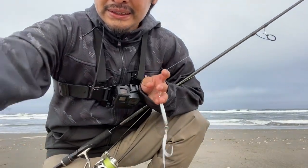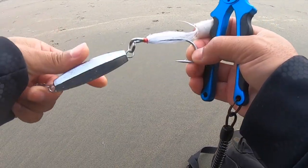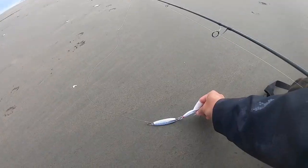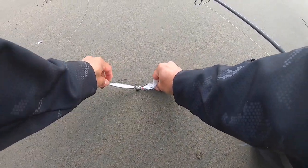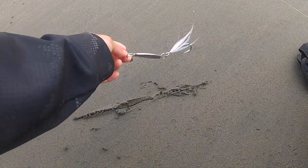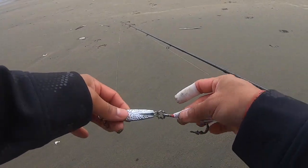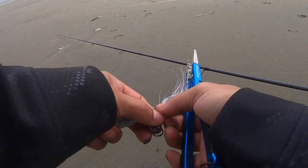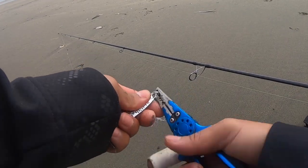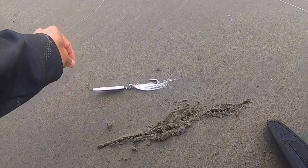I noticed that my Mickey jig, the hook is pointing down like that, so I'm gonna switch it up. I don't want it pointing up, because when this lure hits the bottom, the hook will catch the sand and dig in, and if you come across rocks or weeds, you are just gonna get stuck there and lose your lure. So we're gonna switch it upside down like that. All right, let me put this in. There you go, like that. So when it's in the sand, it will not drag.